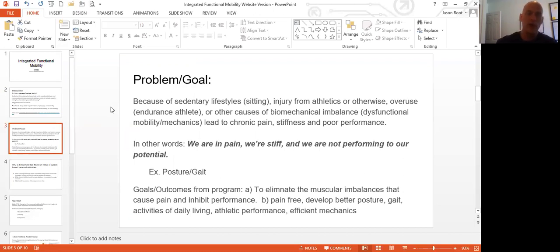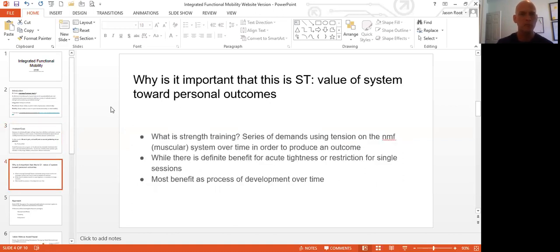So the goal of this program, the outcomes that we're looking for, is to eliminate the muscular imbalances that cause pain and inhibit performance. We want people to be pain free. We want to improve posture, gait. We want you to be able to perform any activities of daily living. That could be playing with the kids, helping your buddy move, or going out and shooting a game of basketball lightly, or whatever it is that you need to do, and not feel like you're going to get injured doing it.